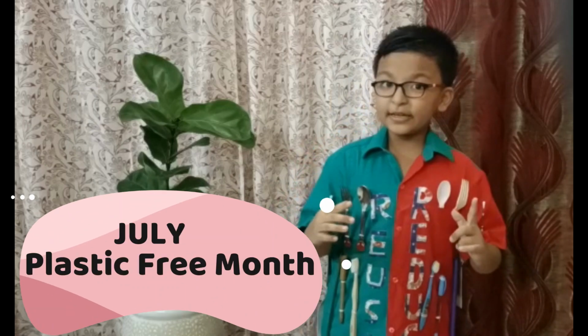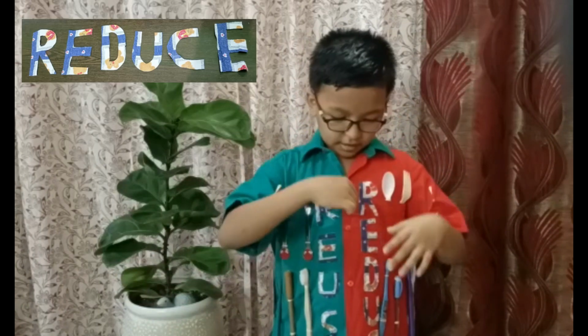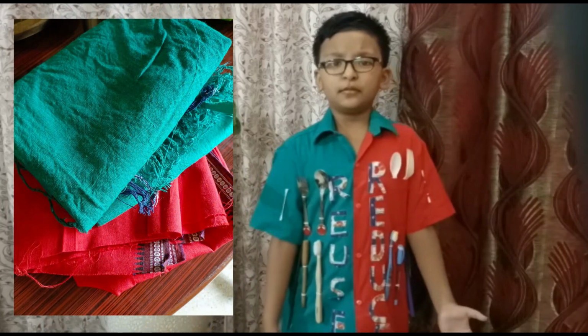It is because last month, July, was plastic free month, and my school hosted a fancy dress show. The topic name was reduce, reuse and recycle. We made this shirt by recycling old curtain and old towel.